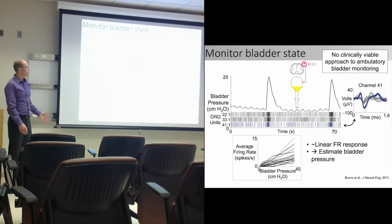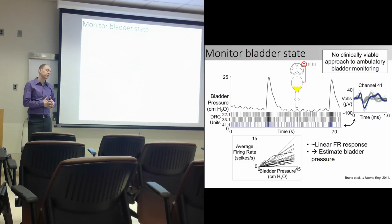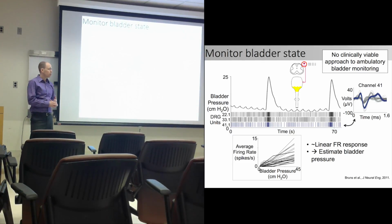So in addition to controlling bladder function, you'd like to be able to monitor bladder state. And yet, at least as far as I'm aware, there's no clinically viable approach to monitoring bladder volume on ambulatory devices. It's ultrasound or catheters in the clinic. There are some research groups working on wireless implanted bladder transducers that feel very promising. And yet, there's nothing that's clinically viable for people walking around.